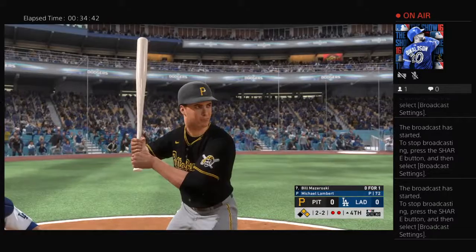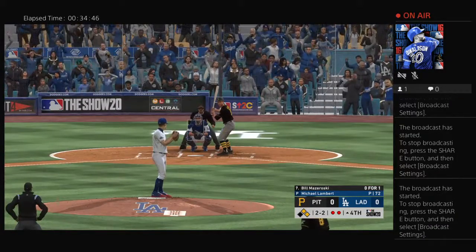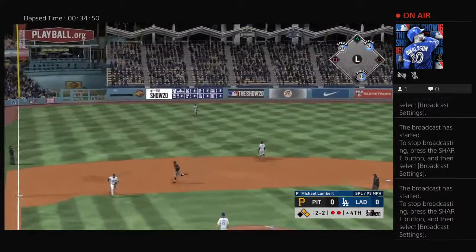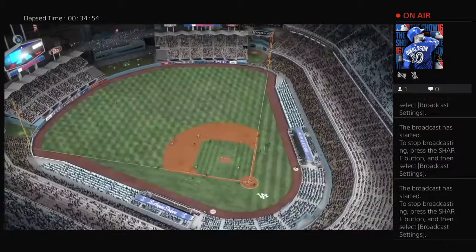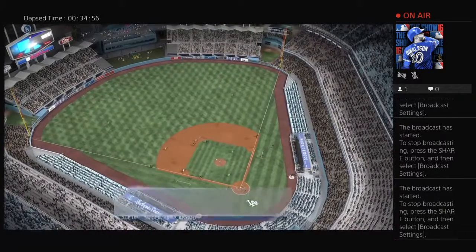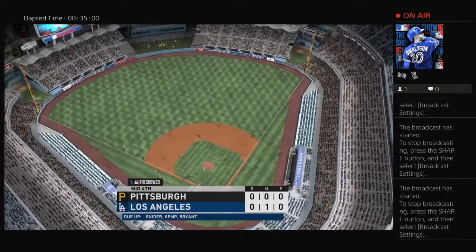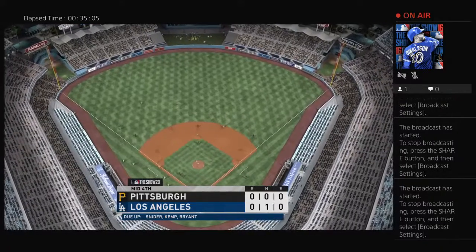No runs, no hits, and no errors so far for the Pirates. This is line to left. And he'll get there in plenty of time to put this one away, and that ends the inning. So no runs here, no hits, no errors, and 2 left. To the bottom of inning number 4 we go, and we are tied 0-0.